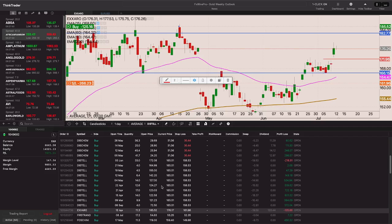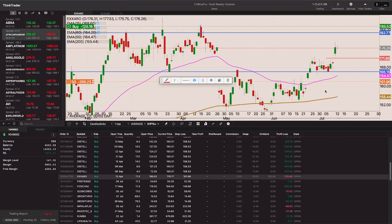Exaro still looking quite good. I did pull my stop, reducing that risk to, if you guys remember, I had about 4% risk on Exaro. Now it has reduced to 2.5. I'm getting more and more comfortable, and next I'll put my stop just below that low there of that gap through. So if you can get through the 182 level without taking that 177 out, I'll pull my stop to that 177 to 196 level.